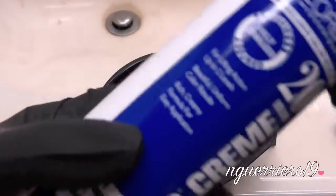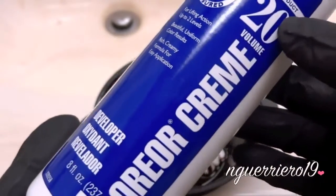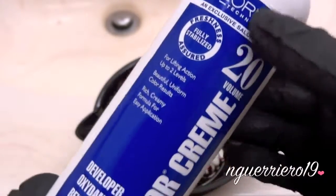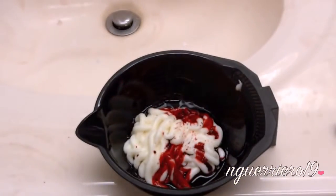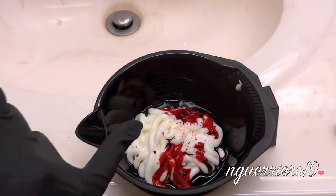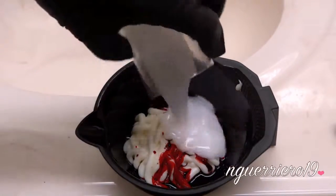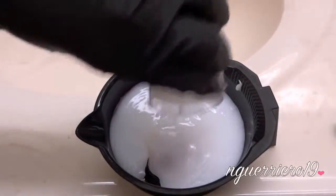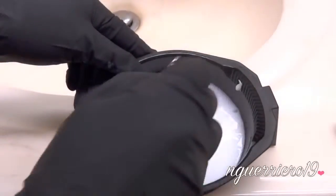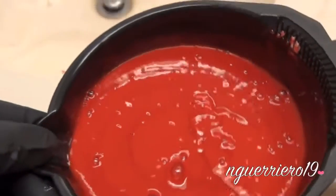I'm actually just going to be using 20 volume today. I know that it will lift my roots, no problem. So if your roots are a little more stubborn, you might want to go for 30, but I don't really want a lot of lift in my hair. I just want the color to be deposited mainly. So since we used two tubes, we're going to do 5 ounces of developer. So there's our 1 ounce, and here's our 4 ounces. And then, of course, you just want to mix away. And then that, of course, should be your finished product, what it should look like. It's gonna look exactly the same as Red Hot, but don't worry, it won't be as bright.